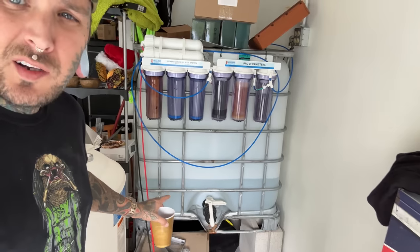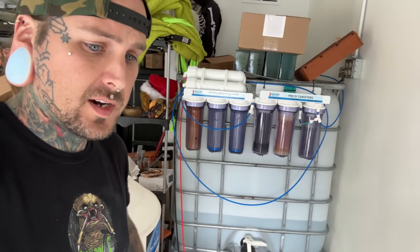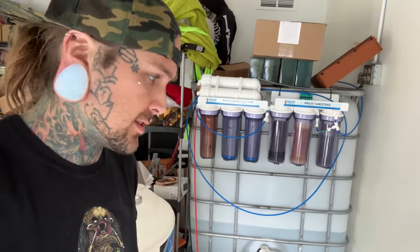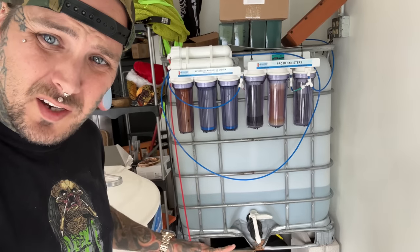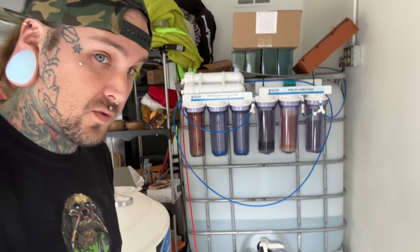I got the RO water going. This has been on for a day already. I don't know if you guys make your own RO water at your houses, but whoever does, they know how long it takes. Dude, it's such a slow process. This is 24 hours of waiting right here.